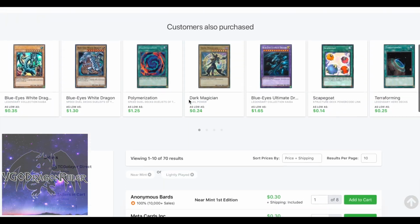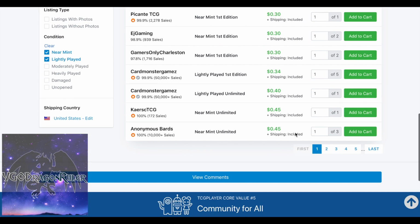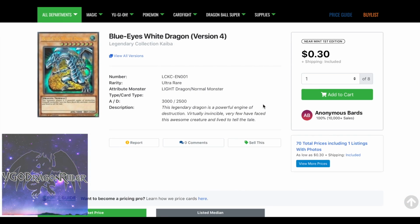I think out of all the Blue Eyes cards you could actually invest in, this would probably be the worst. Not set wise, just art wise. It's just this one's been overdone so much. It was in the OG Legendary Collection. It was reprinted, I think, in all the structure decks. So yeah, definitely not this one. Stay away from this one.